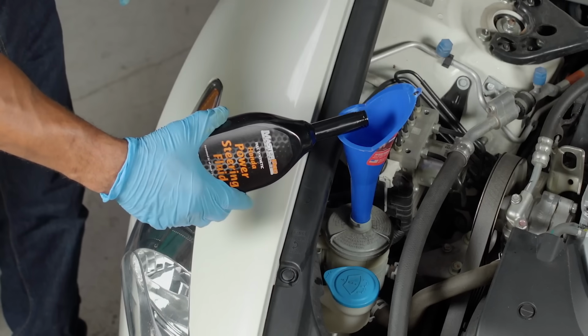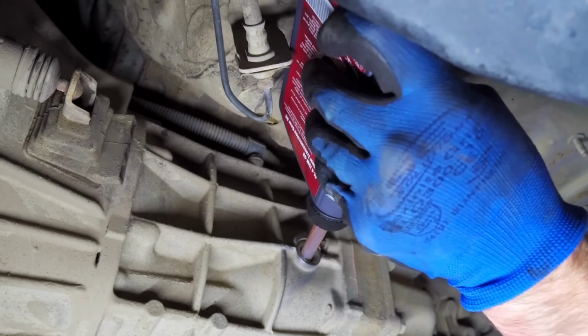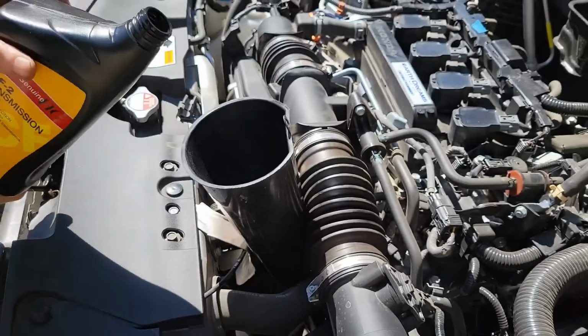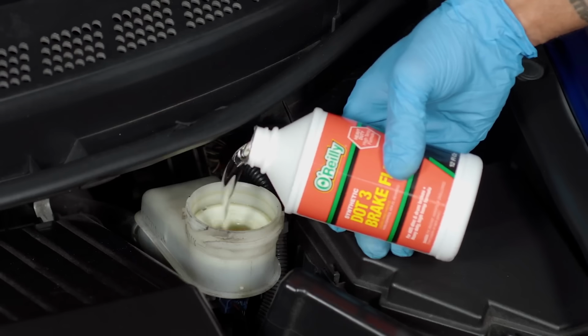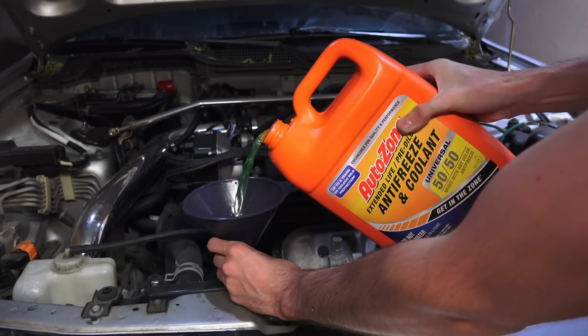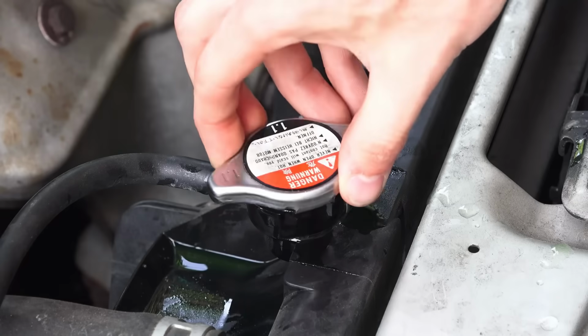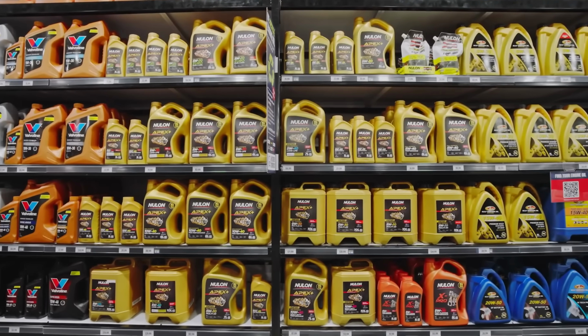They change transmission fluid every 30,000 to 50,000 miles, even if the dealer says it's sealed. They'll flush brake fluid every 2 years, not just when the ABS light comes on. They'll change coolant well before 100,000 miles and even inspect transfer case fluid in AWD vehicles, something most drivers forget exists. The truth: lifetime just means until warranty expires.